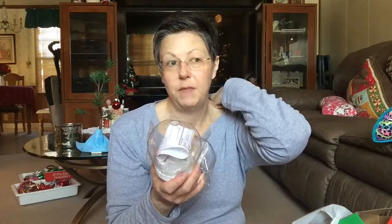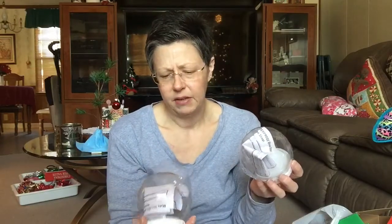but the other ones that I got look like little upside down mason jars, and they are supposed to be an ornament for a tree, but the bottom unscrews so that you can fill them up with different little characters or whatever you want to put in them. I had already bought some bags of snow from the Dollar Tree to put in these. I'm not going to do water. I just think it gets messy. I'm not even sure if you can. Well, it says on here water, but I'm not going to do that. So I'm going to use the Dollar Tree snow.